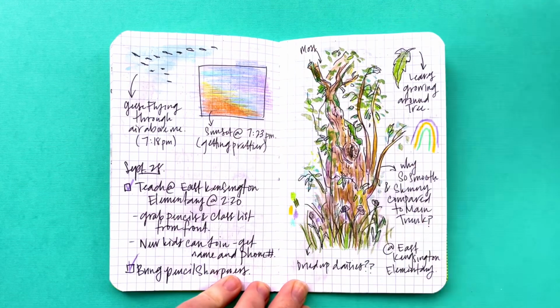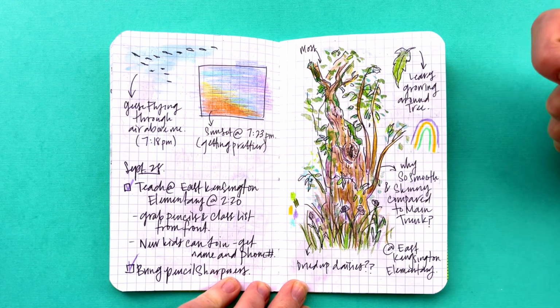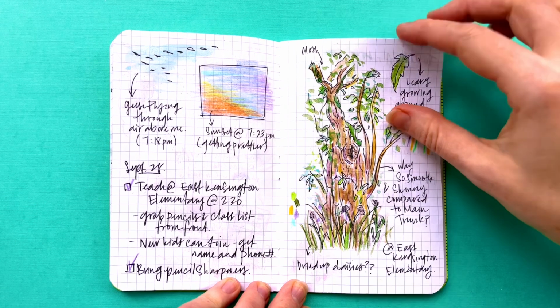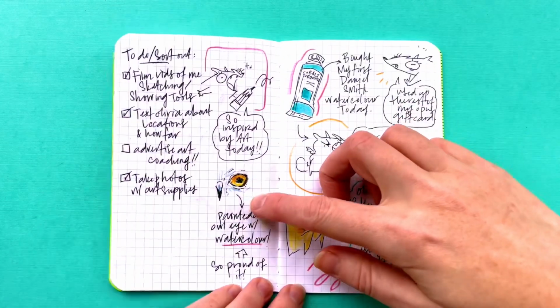Here's me sketching out the sunset with my colored pencils and the geese flying through the air. This was a cool trunk thing when I was about to do one of my classes. I just stopped and drew it.